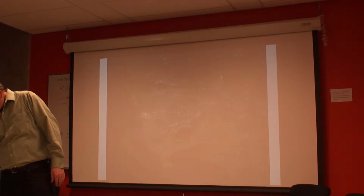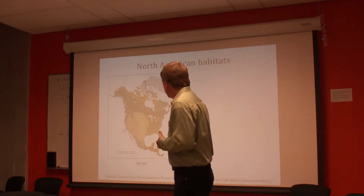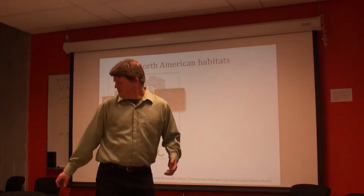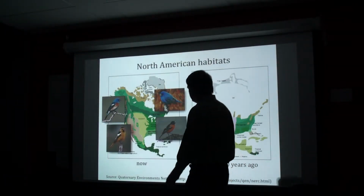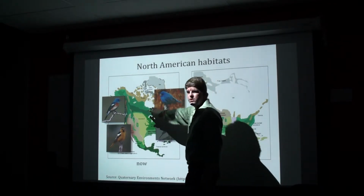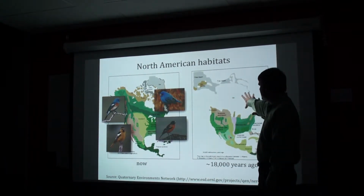And I think one reason British Columbia is kind of interesting is you have this history of the ice ages. So in North America, this is North America now, and we have all this green forest here in British Columbia. But go back just 18,000 years, and this is what it looked like.